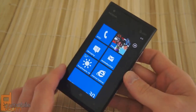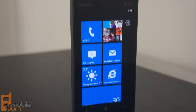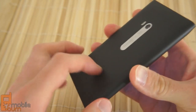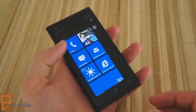So that is our look at the Nokia Lumia 900 for AT&T. The Lumia 900 is an impressive smartphone to say the least, as it features great build quality, a fantastic display, and a very attractive industrial design. The single-piece polycarbonate body is very durable, and it's nearly impossible to scratch the surface thanks to its extruded plastic construction. It really just feels great when you hold it as well.